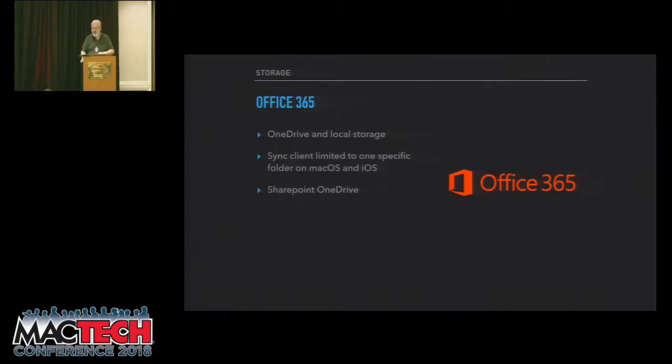We do have access to SharePoint. SharePoint has OneDrive access also. So if I'm dealing with a team unit and they have their own SharePoint site, I can see all the data that's up there also. Same issue: if I don't have a Wi-Fi or network connection available, I have to offload those files, downloading them to the local drive if I need to work on them.